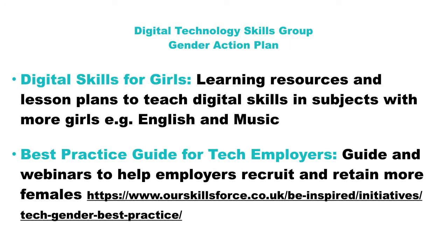They've produced an action plan to create a number of resources, of which this is one part. So there are other resources and other projects looking at producing digital skills for girls and teaching digital skills within subjects that have a higher uptake by girls and are different from what girls expect, so that girls can see digital skills and technology being applied in different contexts and maybe think about it in a different way, and also increase the exposure of digital skills to girls.